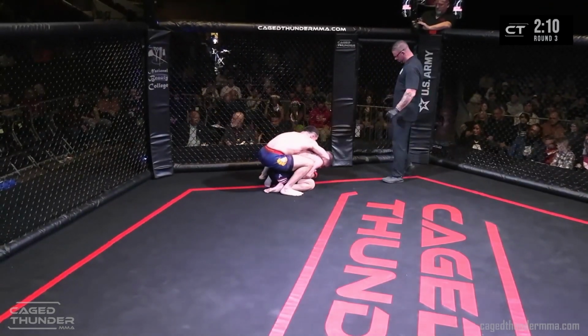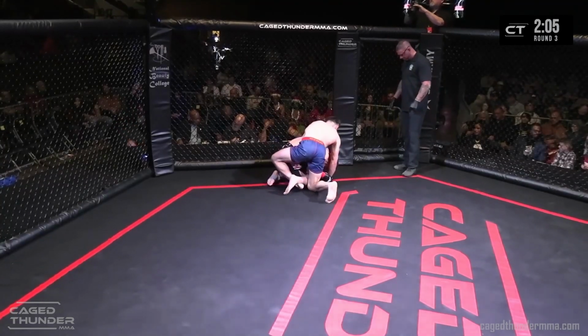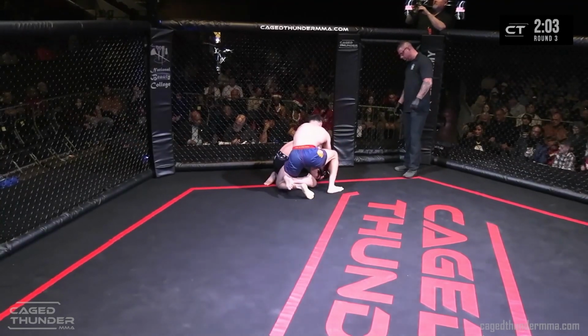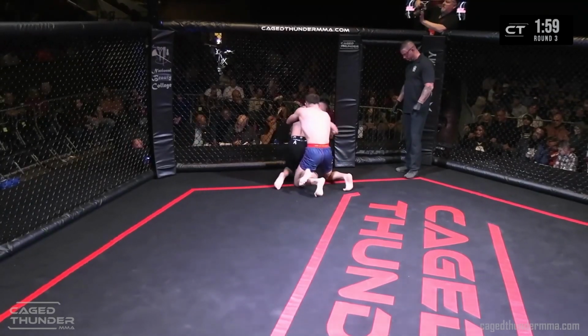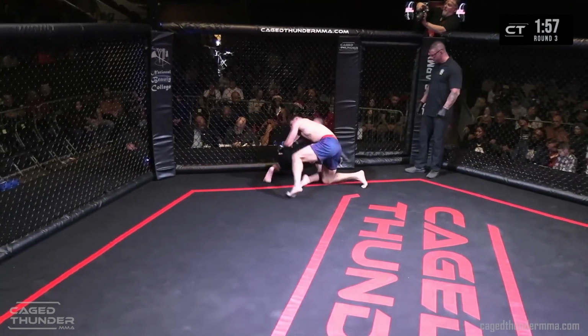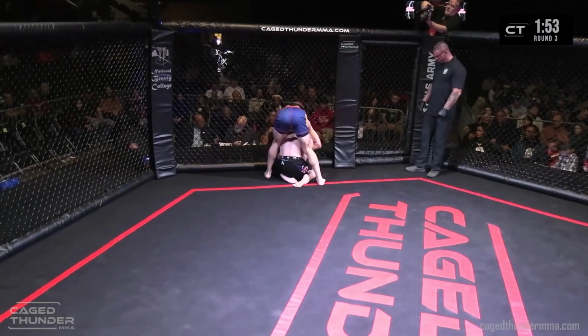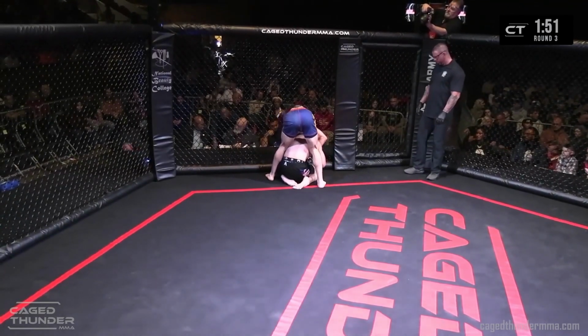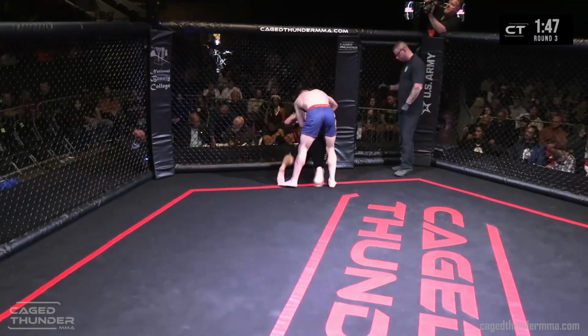He's looking for that choke. Hits his hips with your knees. I like that, Ryan. You can strike here. When you're Lagoa and you've dominated this fight the way that he has, you know the only thing that's left is to finish it. Absolutely. There's no sense of urgency. There doesn't need to be.